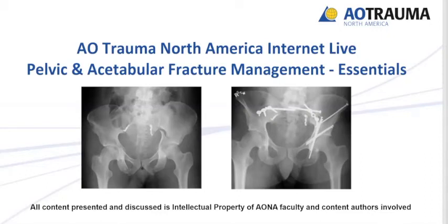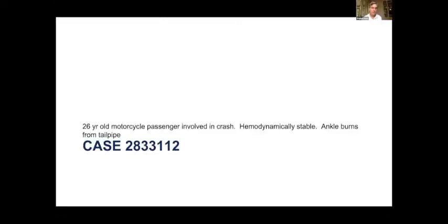So the next speaker will be Dr. Hans Kreder from Sunnybrook Hospital in Toronto, one of the seats of historical pelvic treatment. And he's going to talk to us about a specialized fracture configuration that may require some different thought processes. So, Hans, I'll turn it over to you.